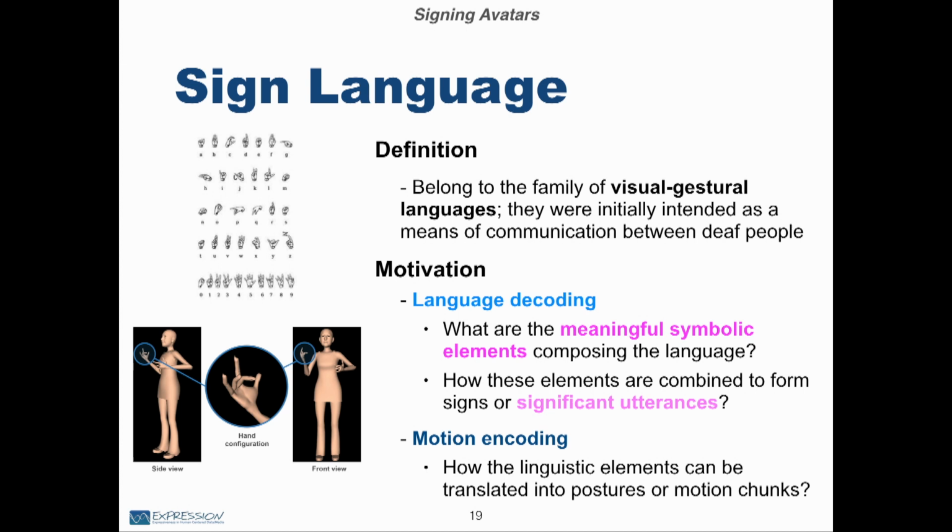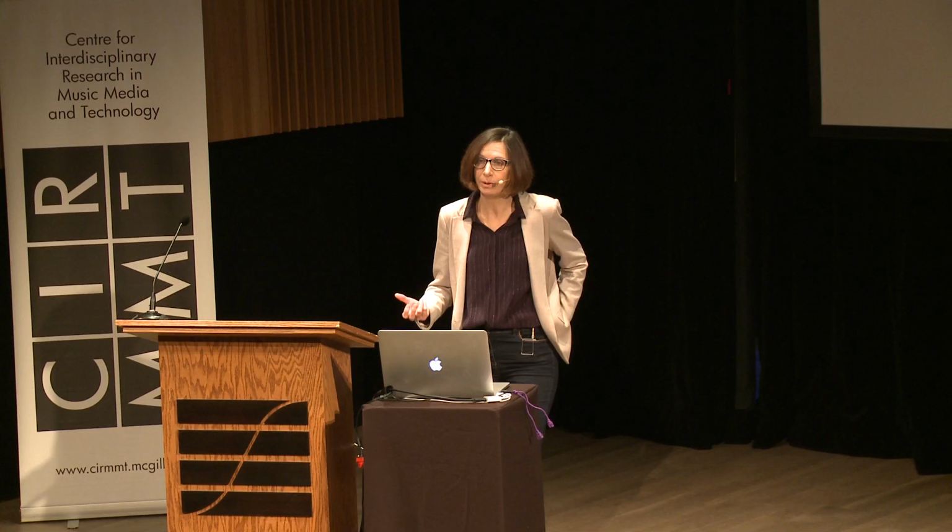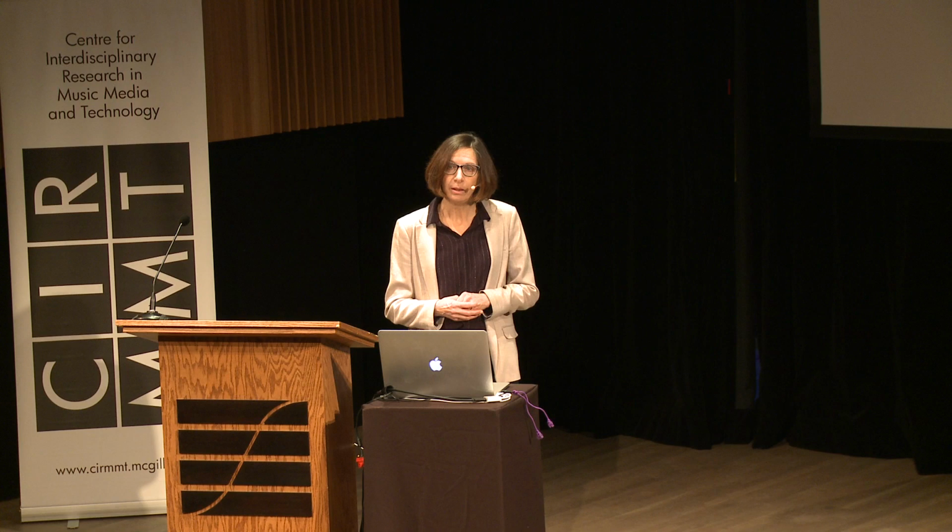First, to decode the language by answering two main questions. The first one is, what are the meaningful symbolic elements composing the language? The second is, how are these elements combined to form signs or significant utterances? And then concerning the motion encoding, what we want to know is how the linguistic elements can be translated into postures or motion chunks. So we have all these problems here in sign language studies.